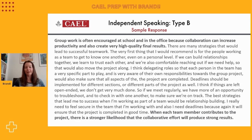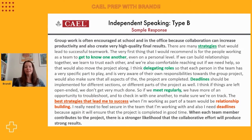The way that the entire answer is framed and how these ideas connect is showing nice smooth connections, which is exactly what you're hoping to do. So now when we look at the middle ideas, we're looking for main ideas and supporting details. We notice that the speaker does effectively address both parts of this question. So we've color-coded the screen here to easily demonstrate that. So the green ideas represent the main ideas and supporting details that answer that first part of the test question. So this is where she was just asked to identify some strategies for group work.